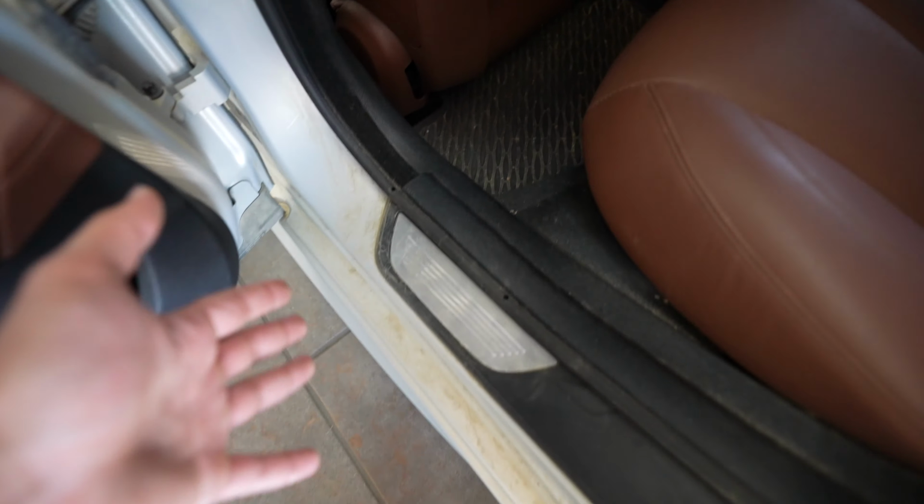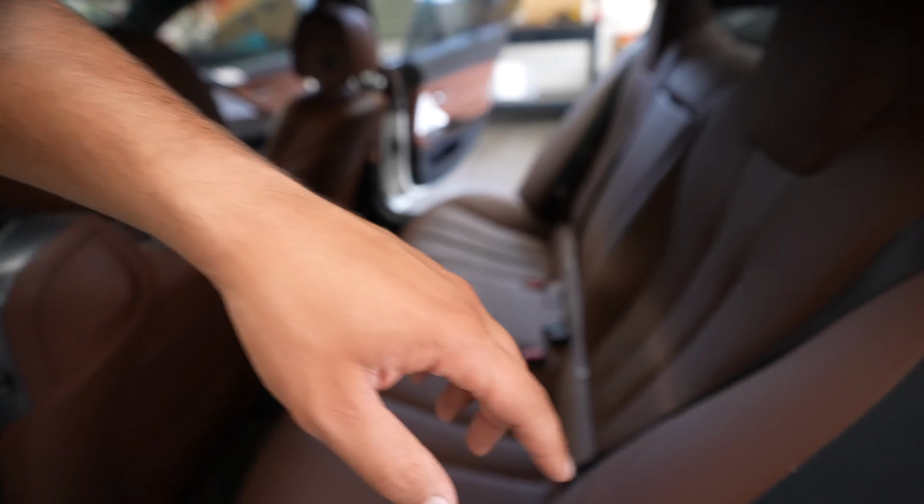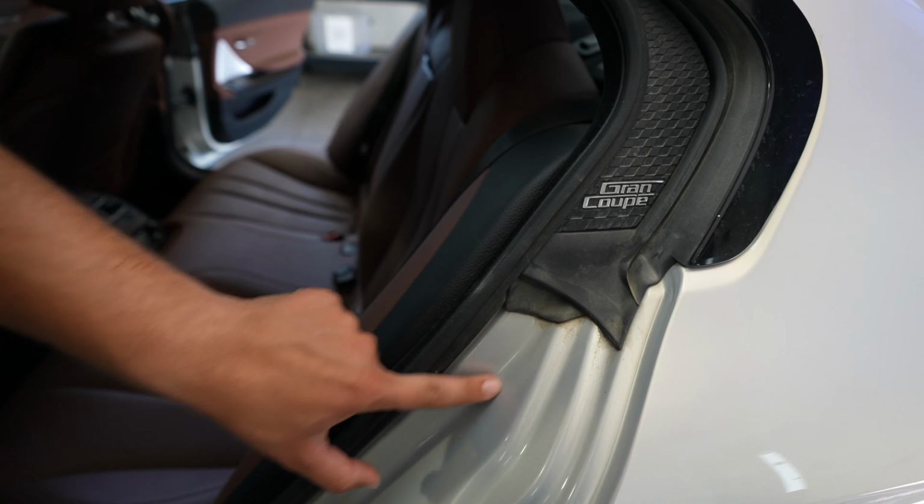Looking in the back seat, you can see there's even more of just kind of general filth from over the years. And if you look here, things got just about everywhere when it comes to dirt and dust. And if you guys have been watching for any sort of period of time, you know I hate a greasy steering wheel.